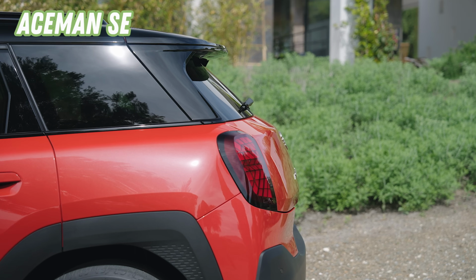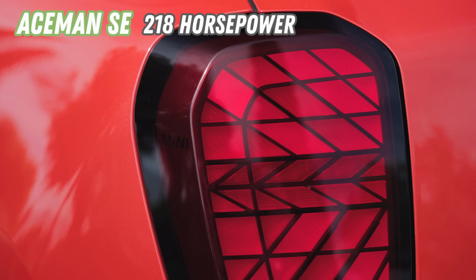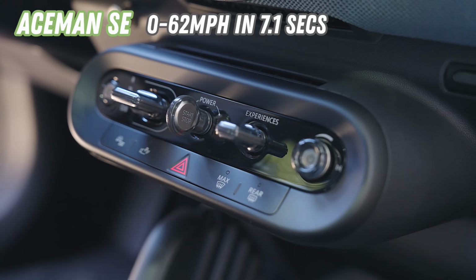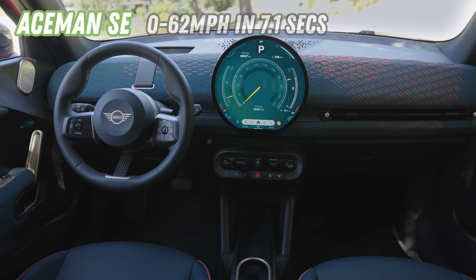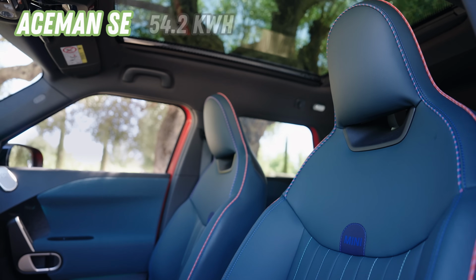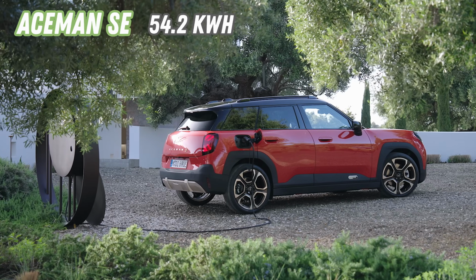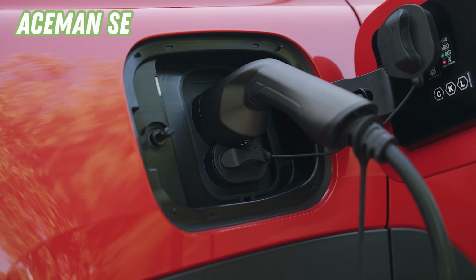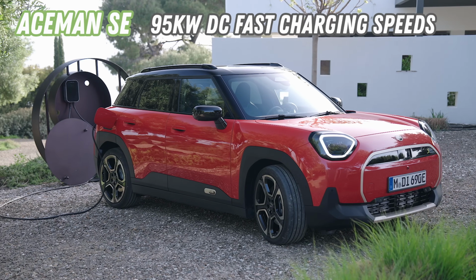The Aceman SE delivers 218 horsepower with 244 pound-feet of torque and reaches 0 to 62 miles per hour in 7.1 seconds. This has a little bit more capacity with a 54.2 kilowatt-hour battery, achieving 252 miles of range on the WLTP test cycle, and charging speeds of up to 95 kilowatts.